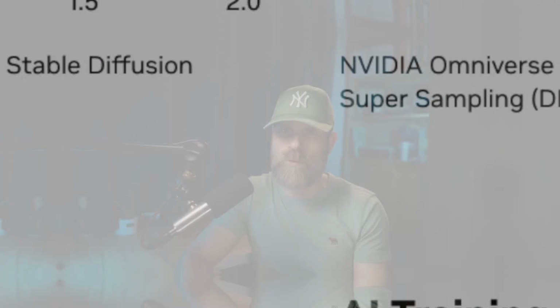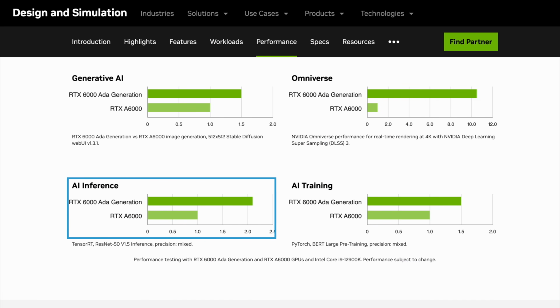Talking about performance increase, going from 43 to 51 tokens per second is a nice increase of around 15% or so, which is great, but not the 2.1 times performance increase reported by the marketing materials found on the NVIDIA website via the chip generation bump.